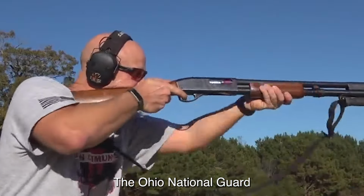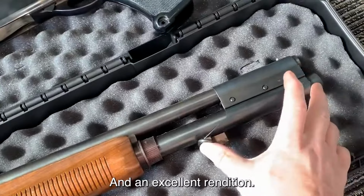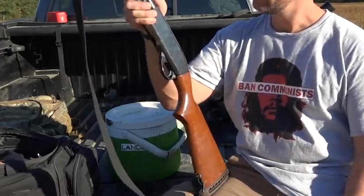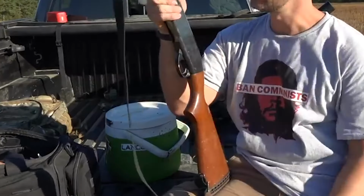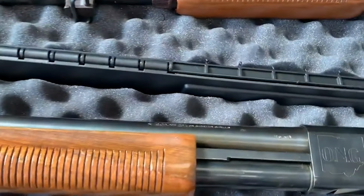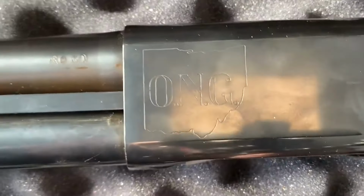The Ohio National Guard 870 is a beautiful example and an excellent rendition of Remington's favorite son. Probably the second notable thing about this is the engraving here on the receiver. It's ONG, Ohio National Guard. But there's not much wear on these at all.